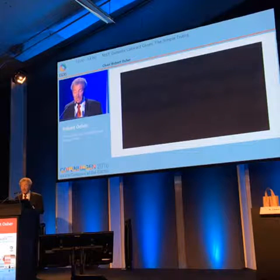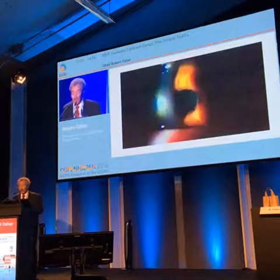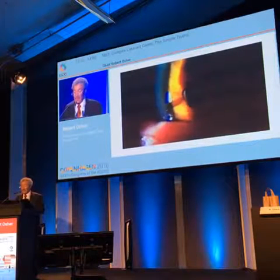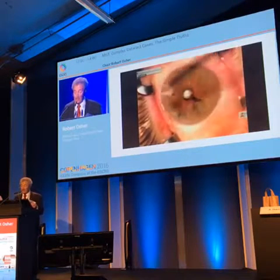And you can see that the eye looks quite good the next day, except that's the preoperative photograph. So somehow we've got this in the wrong place. Okay, that's okay. Keep going, please.